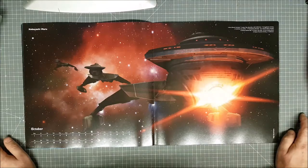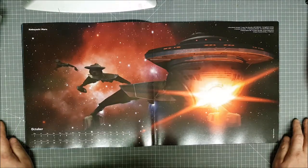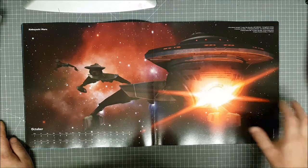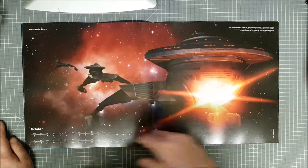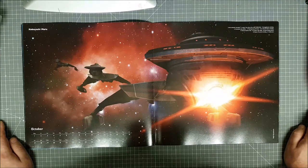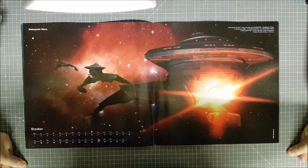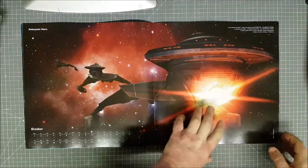October, Kobayashi Maru. Now they don't look like D7s to me. But they're not a D7. D6, D5 maybe? I mean, the actual Kobayashi Maru, the first time we ever saw it was in Star Trek II, where Lieutenant Saavik was taking the Kobayashi Maru test. And the effects were 3 Klingon D7s attacking, but they were attacking the Vija cloud. So it didn't really help much. They're attacking that because it was just the effects that they reused from the film before.